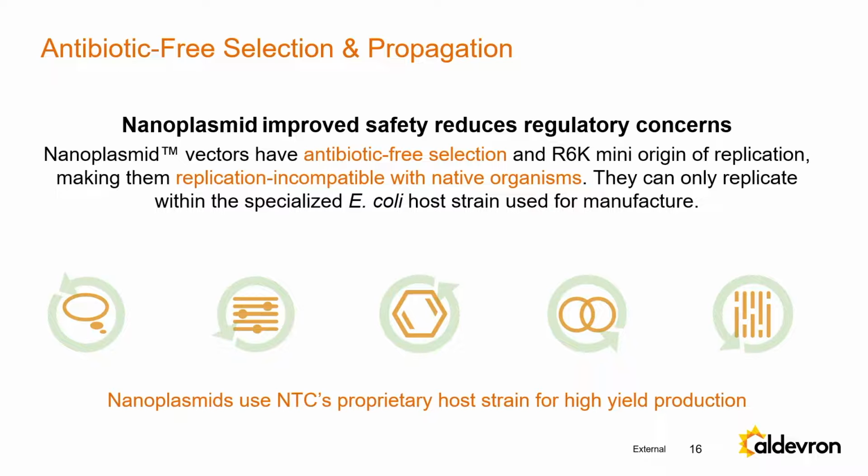One last advantage of nanoplasmid is that thing I was just talking about, where you have to have a protein from the chromosome. So nanoplasmids are made in an engineered strain that allows for the antibiotic-free selection and for the R6K replication. So one of the issues with the pUC origin is, I think the term would be promiscuous replication. If the pUC origin gets into a gram-negative bacteria, it'll replicate.